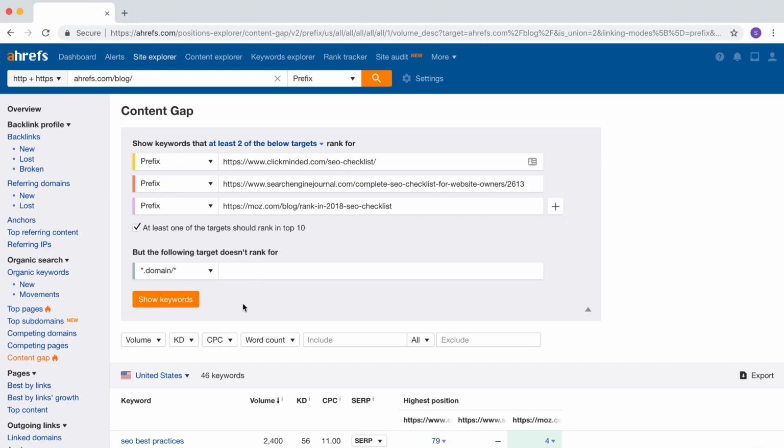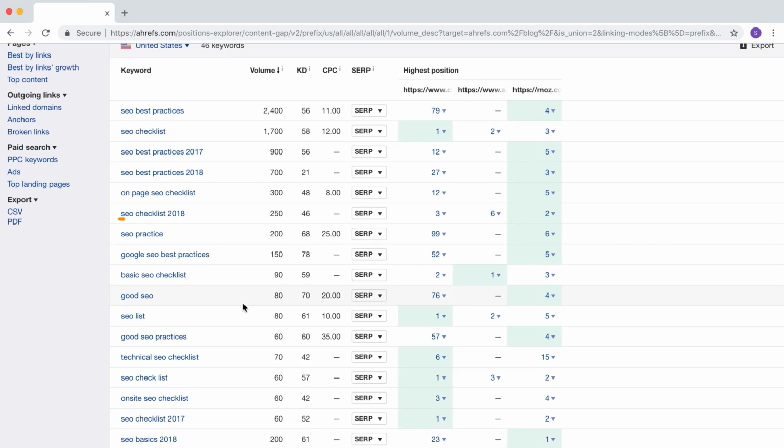And from here, we can pluck out some things that stand out, like adding the year to our title and adding subtopics about SEO best practices and sections on on-page SEO and technical SEO.